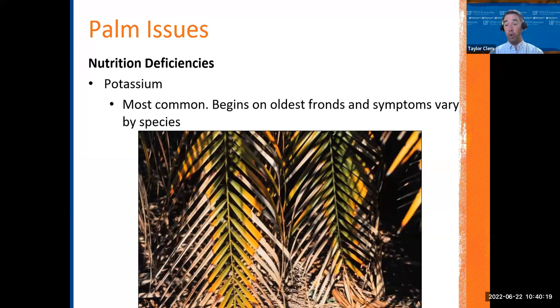So that's important. So you'll see the tips of the fronds start to brown and discolor a little bit. Sometimes it actually just looks like a speckled pattern all around the fronds itself. So it depends, like I mentioned, on the species deficiency. Have any of you seen any of this on your palms or a cycad or anything like this that you have?